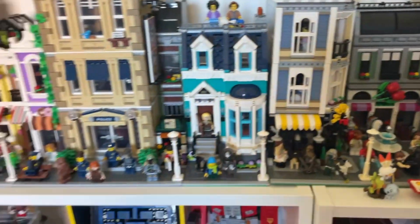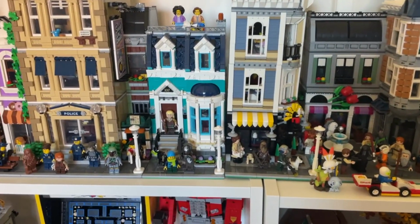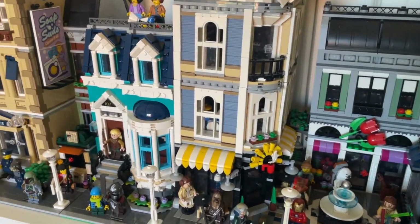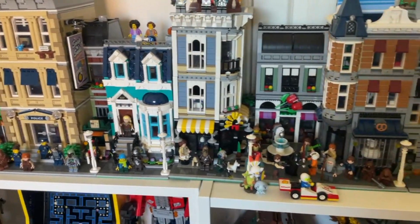I'm going to have to get a board for along this shelf because it's not quite level. As you can see, the assembly square is a little bit raised. There is a gap, but I need to get a small thin board to really cover this shelf. I'll get that at some point, just a cheap bit of board or something.